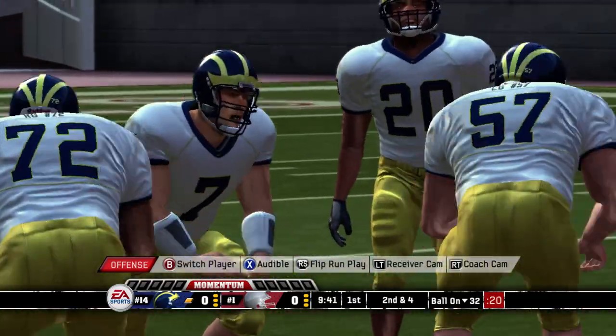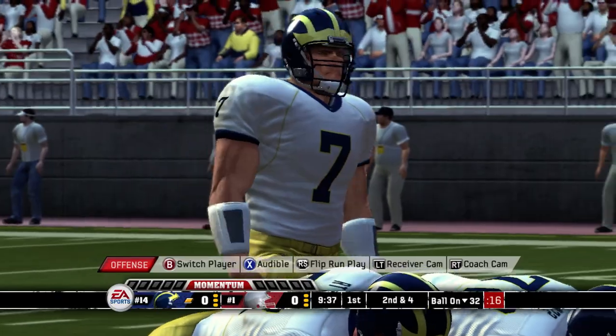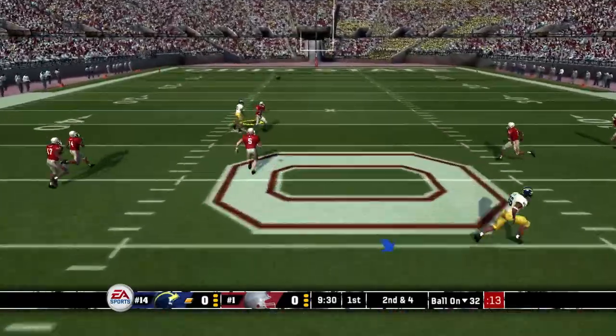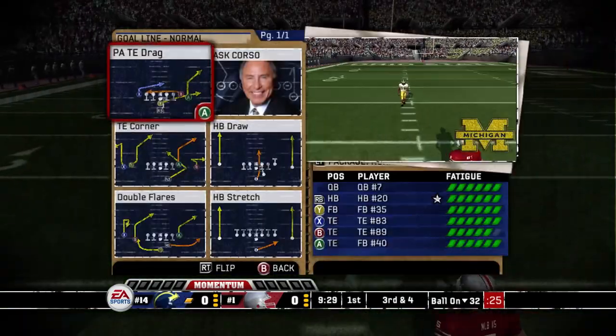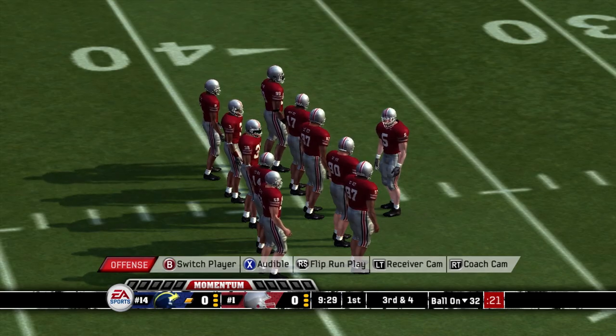It's second down and 4 to go. Ball on their own 32. Drops back to pass. Lets it fly. This one will fall incomplete. Number 15 was the intended target, so that'll make it third down. It's third and 4. Ball on the 32-yard line.